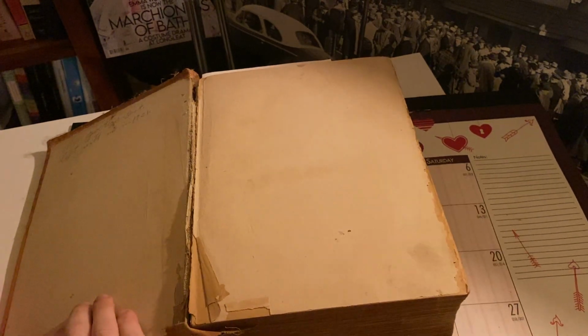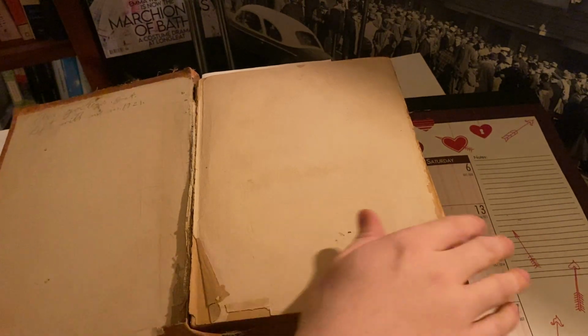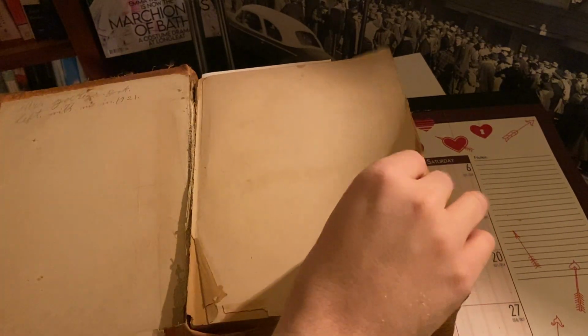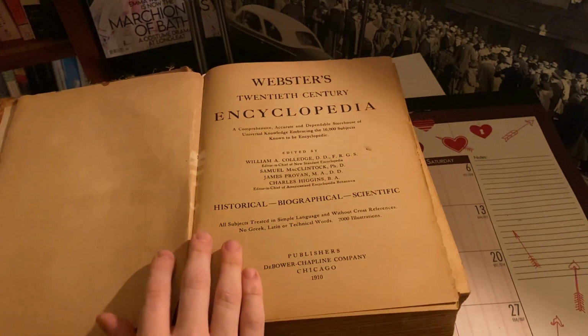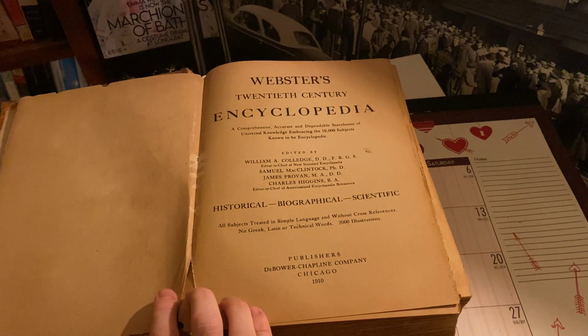There's a note written in here. Mrs. I can't read what that says. Something... It was her book, left with me in 1921. So that was written right there, 100 years ago. And that's one of the great things about these old books, is you can find people's marginalia in there. And the marginalia is as interesting to me as the book itself.